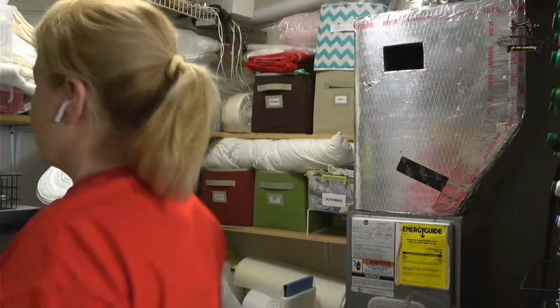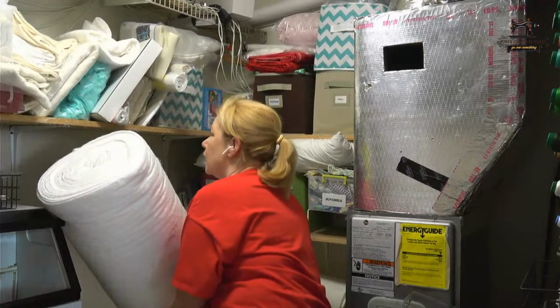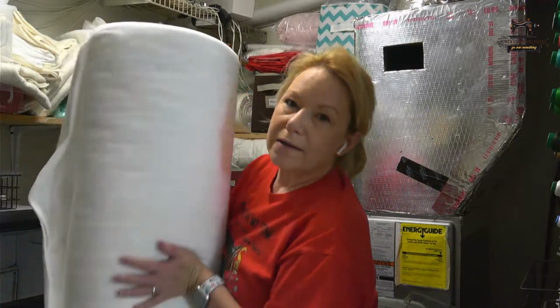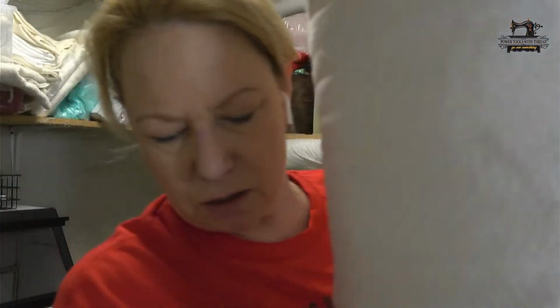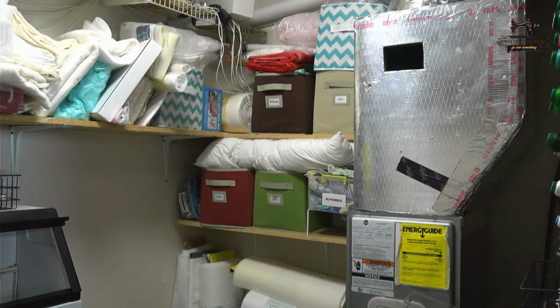So those are going to be done. And then a roll of white batting, which I use all the time. I had a great idea to hang this somehow. So you guys are like, ooh, that's nice. I'm going to roll this cart. If we go black, I'll get you back. I'm watching. Okay, that's good.